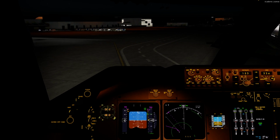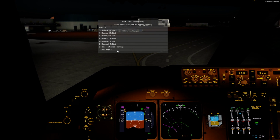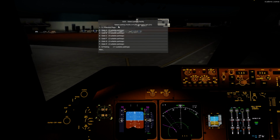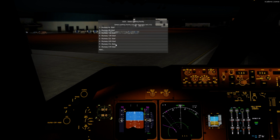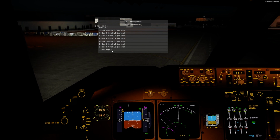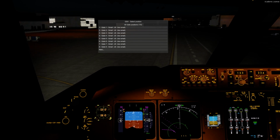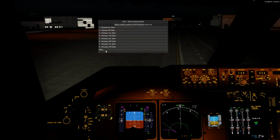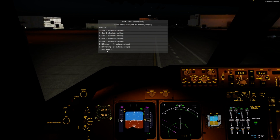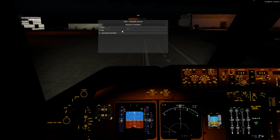And now there are some cargo ramps straight ahead, and now I need to find which one is ours. It might be just the gates. No, that's not it. Okay, quickly double check. So we are looking for parking position 2, wherever that is. Northwestern parking 2, there we are.